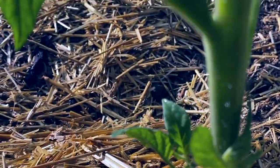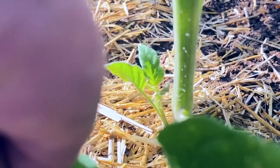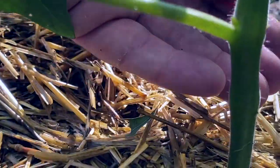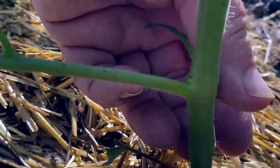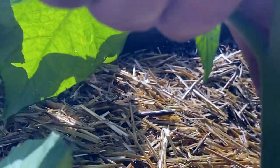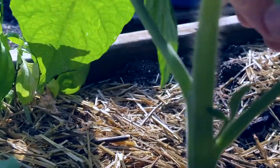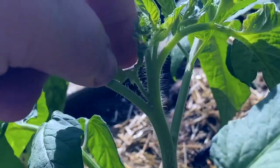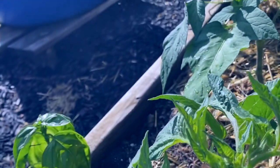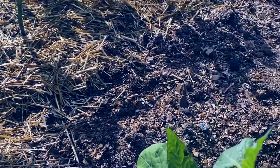Oh, there's some big ones. Look at that. That's a no-no. You come out of there. And this one coming up right here. Take that off. And there's one right there. Hopefully you guys can see it. You don't want those on there.